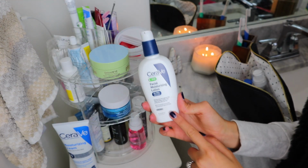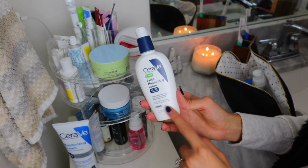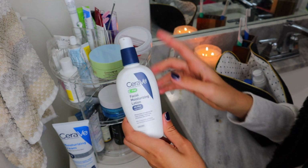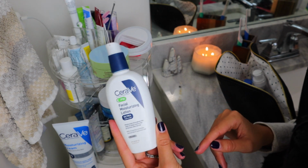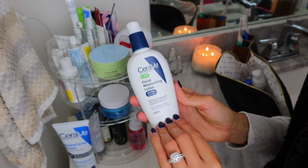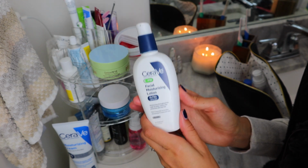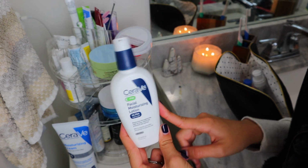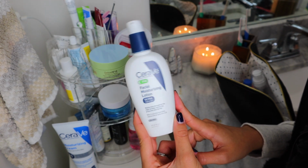This is not a surprise to any of you. My CeraVe PM, this is literally a brand new bottle. I had to pick it up today because I almost ran out and I cannot be without this, especially while I'm traveling. They don't have a mini version of this either, but I use it every single night as my final moisturizer, so I absolutely have to bring this. My husband uses this as well at night, so we usually just bring one and share it.